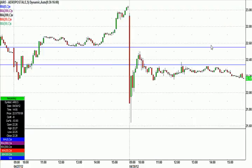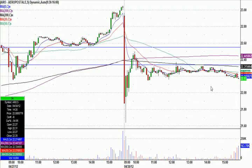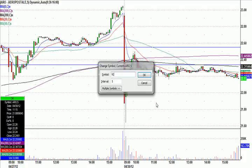Let's see. ARO was one that I suggested a potential short in right here, and the stop right there. And look at that. Here's the short, here's the stop, never stopped, and really didn't give anything to brag about. So that's the kind of day it was. That didn't do much of anything. I think I already talked about Merck, UPL. I already talked about RIM. So I think that's it.